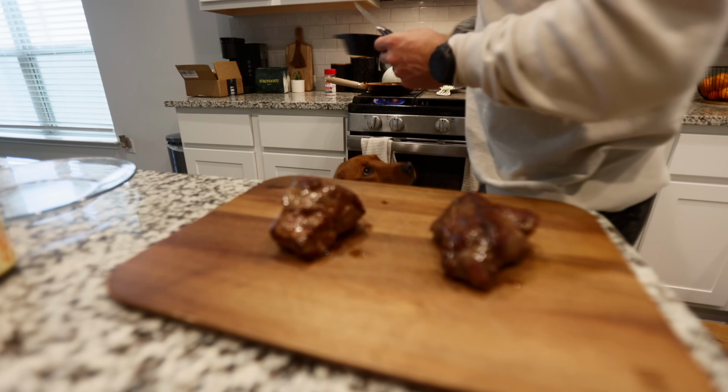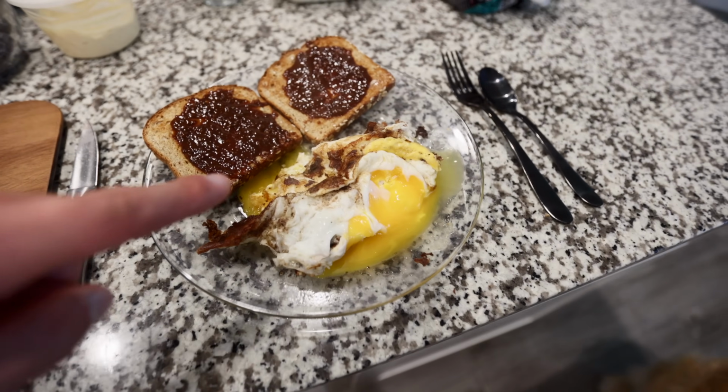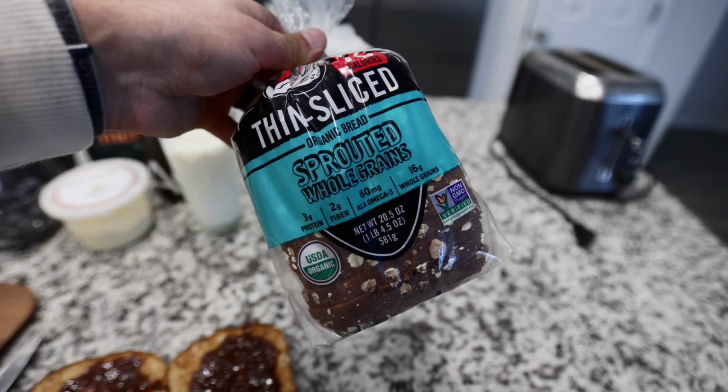There is the breakfast, the first meal of the day. We've got 4 eggs. We've got 2 pieces of toast with butter and jelly. I'm using the Dave's Killer Bread. This is the organic sprouted whole grains.